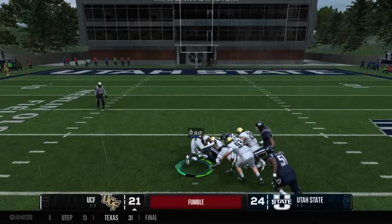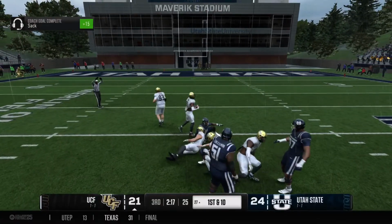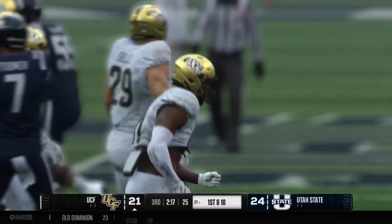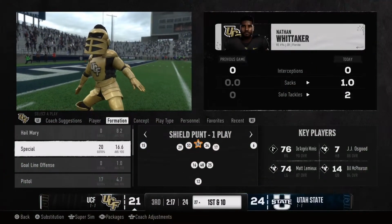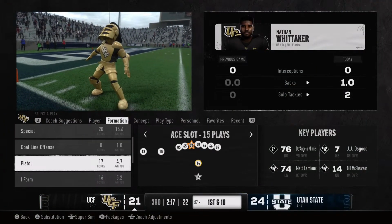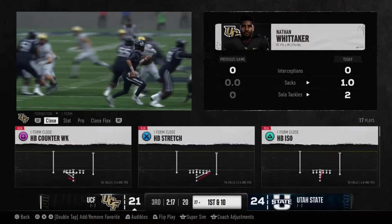Nowhere to go, and the ball is loose. Defense covering it up and not letting the offense get it back. It's a turnover. And when you're on defense and it's wet and it's rainy, you know exactly what time it is. That ball gets a little heavier.